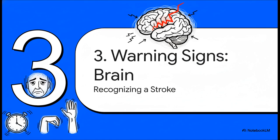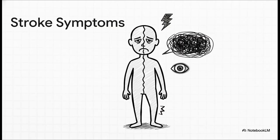Now, let's switch gears and look at what happens when that blockage happens up in the brain. This is what we call a stroke, and its warning signs are very, very different from a heart attack. With a stroke, the big word to remember is sudden. These symptoms just hit you out of nowhere. And think about one-sidedness. A sudden weakness or numbness in the face or an arm or a leg, but just on one side of the body. Other signs are sudden confusion, real trouble speaking, sudden vision problems, a headache that feels like the worst one of your life, or a sudden loss of balance. If you see any of these, you have to think stroke.